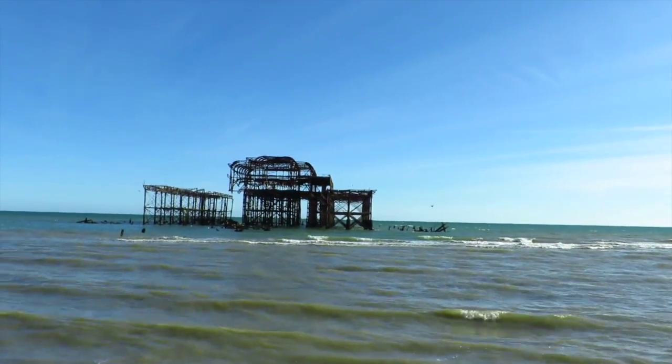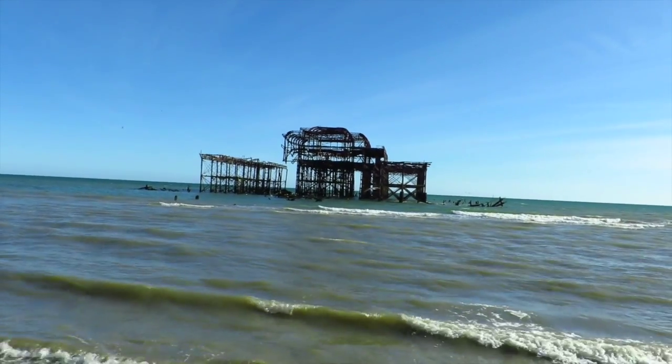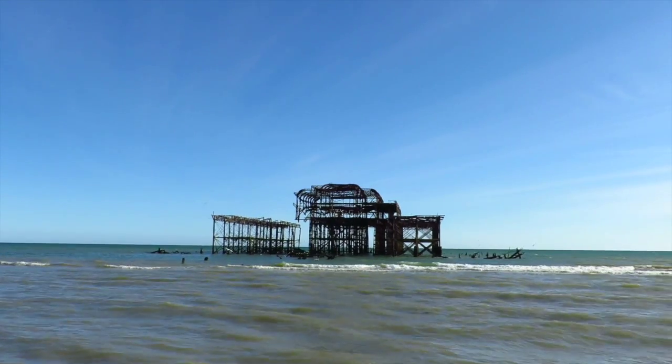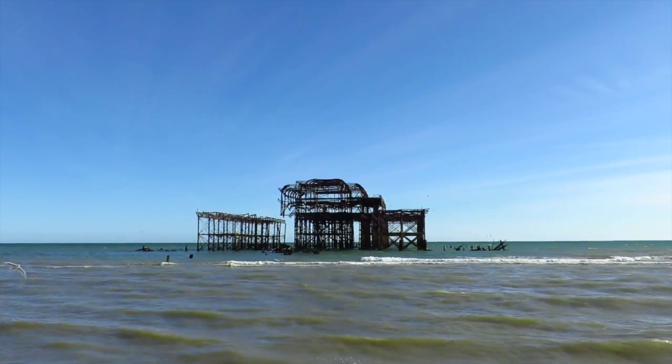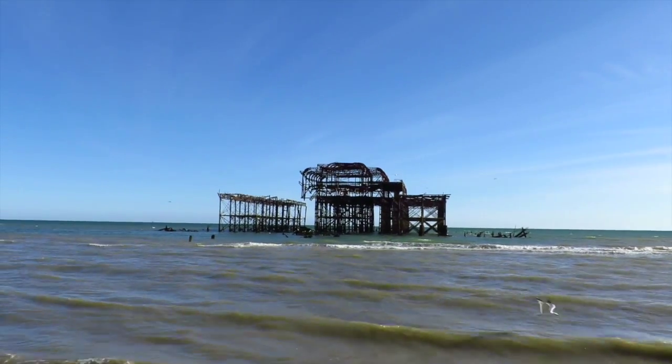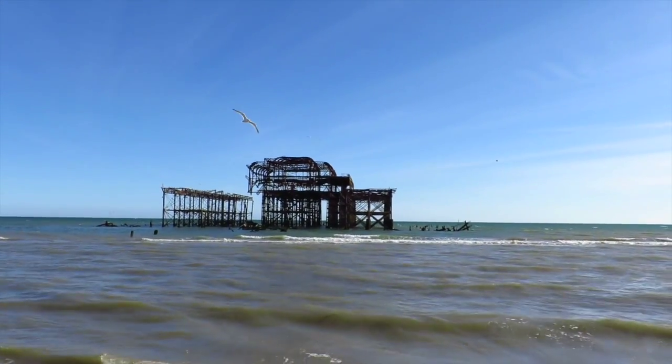However, the West Pier I do like. So I'm just going to get some footage of the West Pier and then I will give you some information, a brief history of the West Pier.